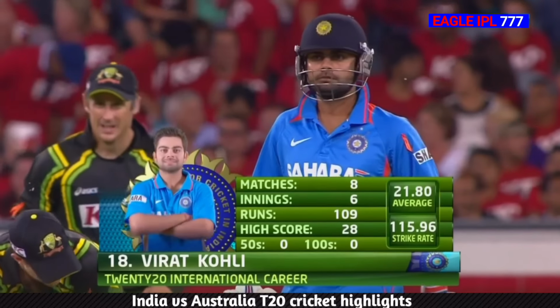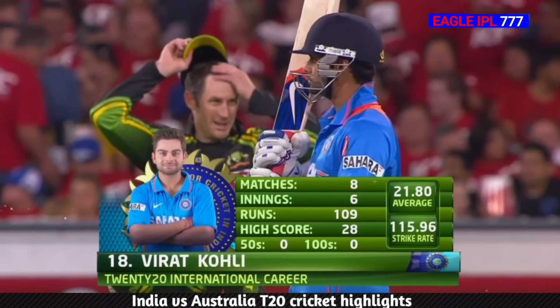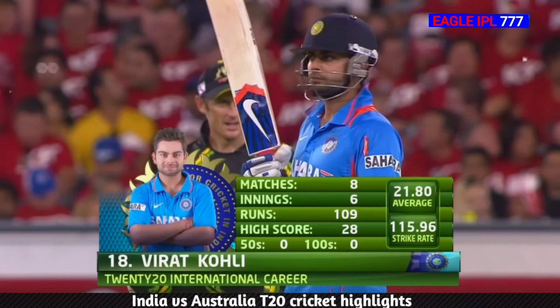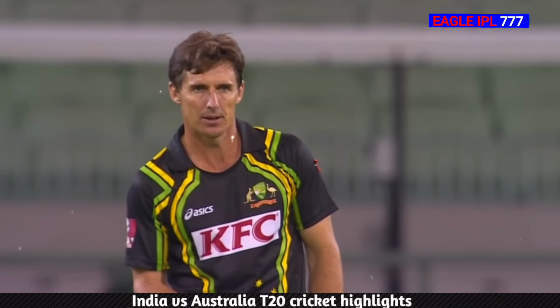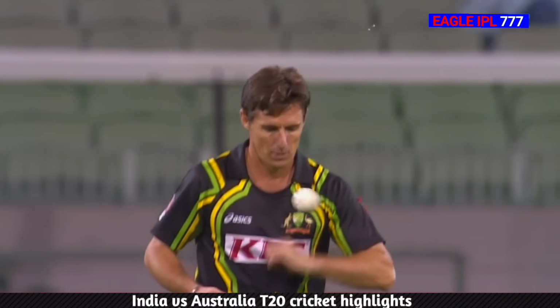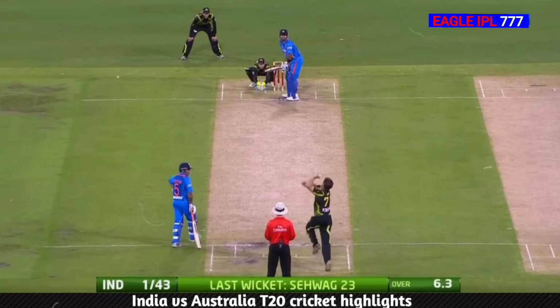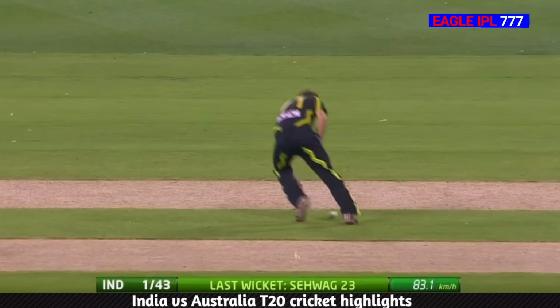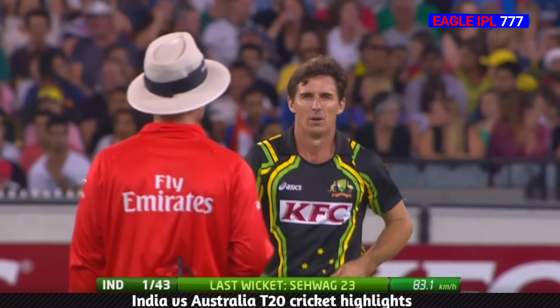When the newest pin-up boy came to the crease, Virat Kohli. He's been very good in test matches. His technique has stood the test of the test series, and now Hogg's trying to bamboozle him with spin. Certainly a talent, immense talent.